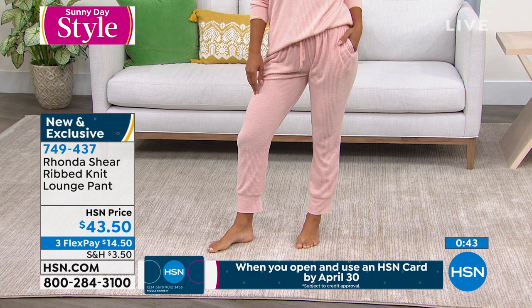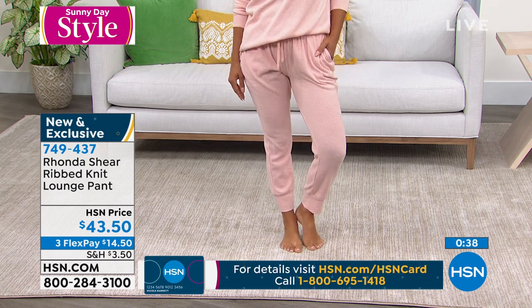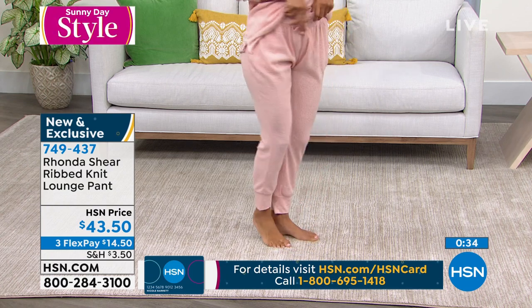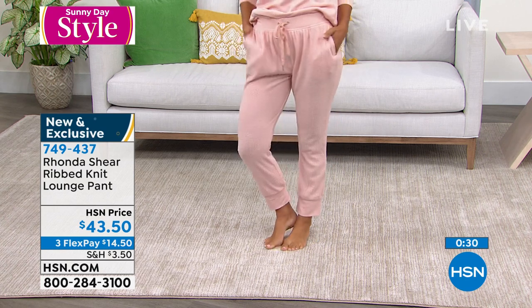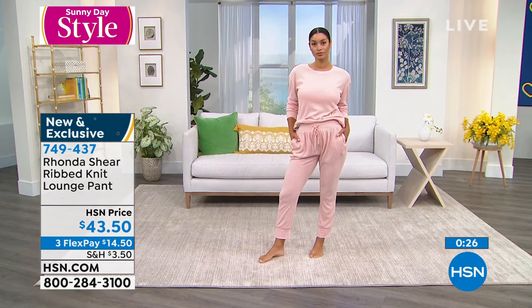And this is really treating yourself, whether you're staying at home and you want to just look great and feel great, or you want to be able to start transitioning out. It's a really hot trend. People are going to say, wait a second, look at you, girl. You're right on trend. It is $43.50, which in the marketplace for a pant like this is unheard of.